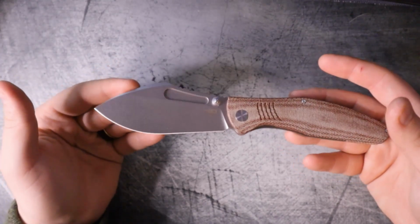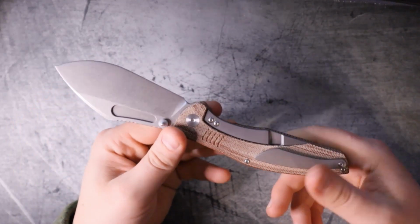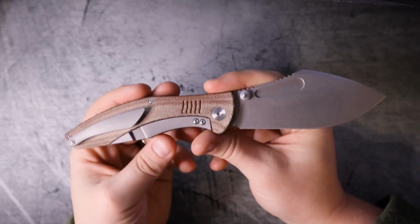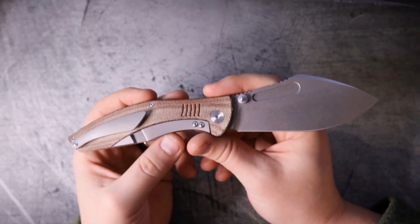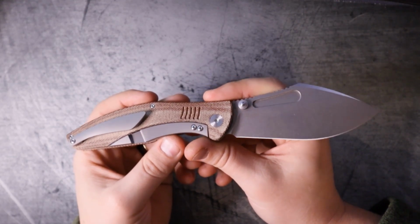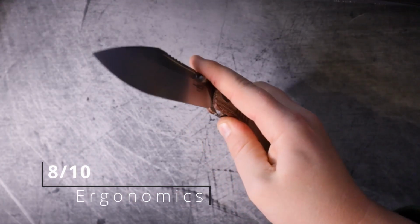It means that the knife has purpose. I really, really enjoy that. The ergonomics on here are definitely great. They're not, oh my god, hand meltingly good, but I would also say that they're better than average, and for that reason, I actually think that they're even a little bit better than average, and that's why it's going to be getting an 8 out of 10 for ergonomics.